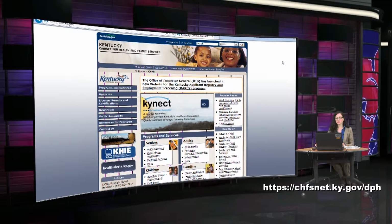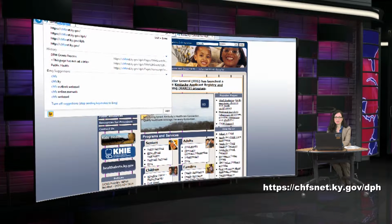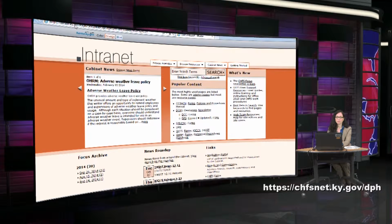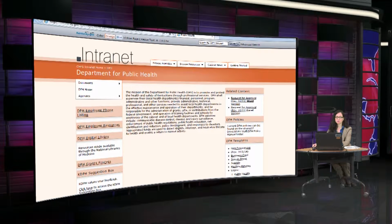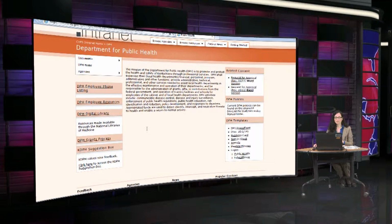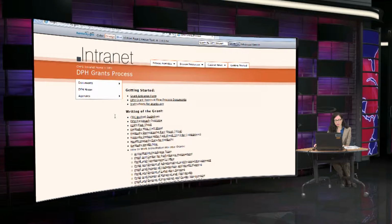So to get to the site, you first go to the DPH Intranet homepage. So the address is chfsnet.ky.gov, and this will bring you to the Cabinets Intranet page. And so then you click here on DPH, and this will bring you up to the DPH homepage. And then if you'll scroll down, on the bottom left here, you'll see the tab called DPH Grants Process. It's best to bookmark this on your computer so you'll have easy access every time.